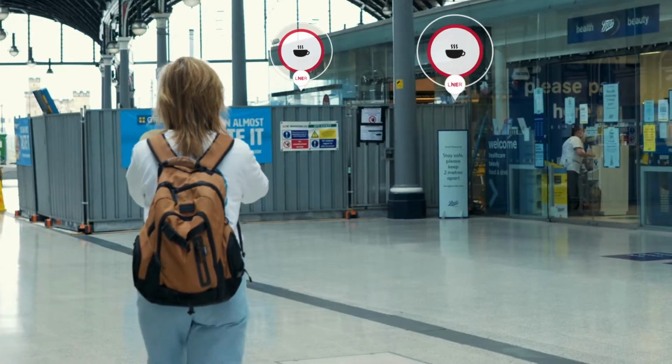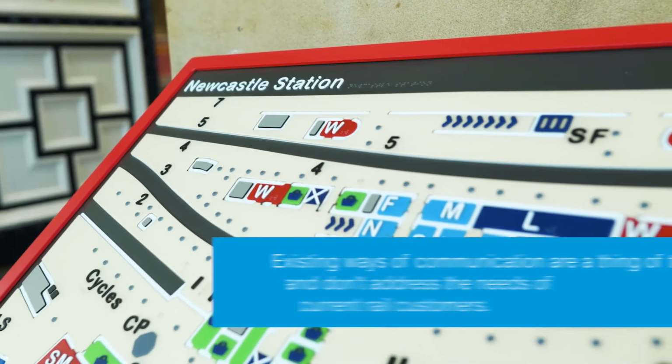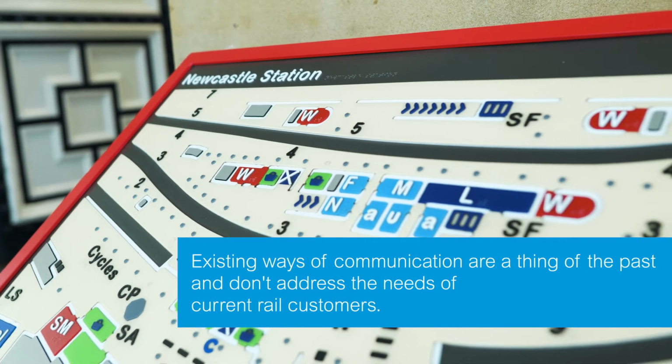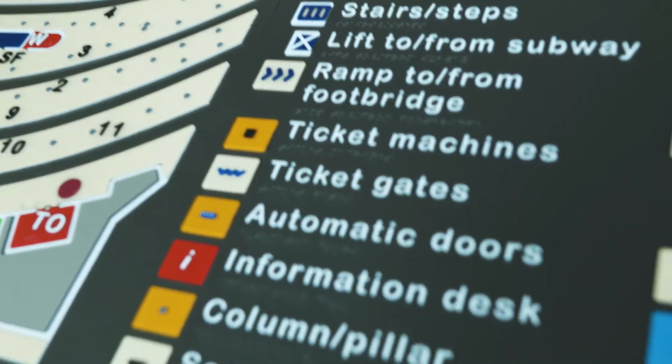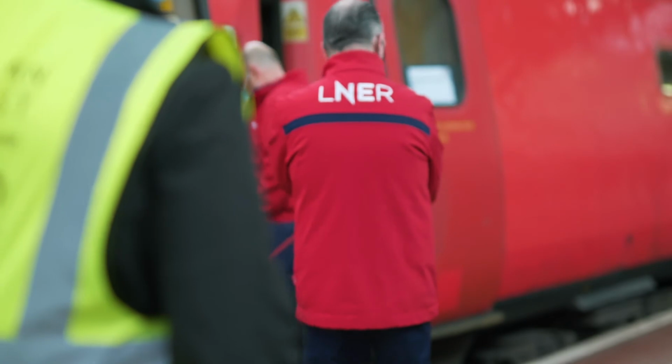I think we need to appreciate that our customers have a variety of different needs. Not everybody can read a map, for example, and railway stations can be quite daunting places. So using technology that most people are familiar with, the mobile phone, comes in a user-friendly format that people are used to using.